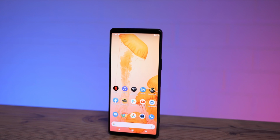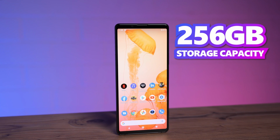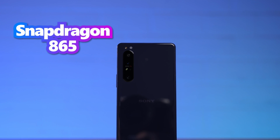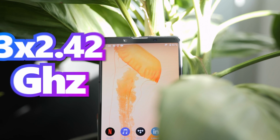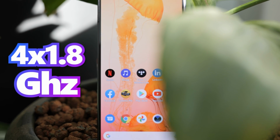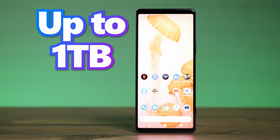Performance. The Sony Xperia 1 Mark II has 256GB internal storage capacity. It is equipped with a super-fast Qualcomm Snapdragon 865 chip with 1x 2.84 GHz, 3x 2.42 GHz and 4x 1.8 GHz and has 8GB RAM. Storage capacity can be expanded by up to 1 TB.